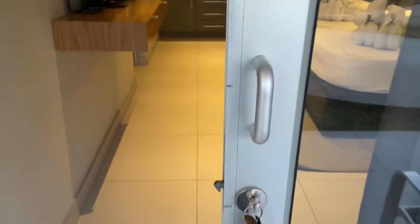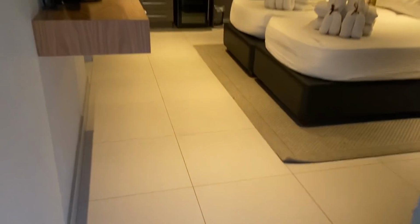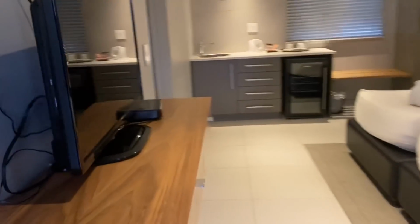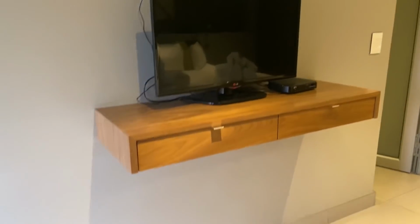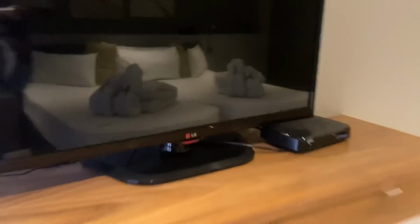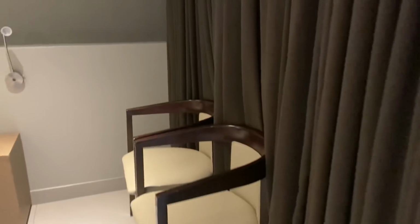So guys, here's the door. They have the little basin situation going on there. And then we walk in. First thing to your left is a little TV area. I'm not sure if it even works and all that, but yeah. And then to your right, we have these chairs over here.